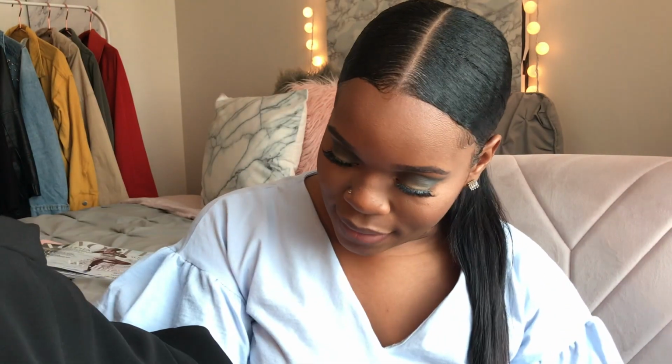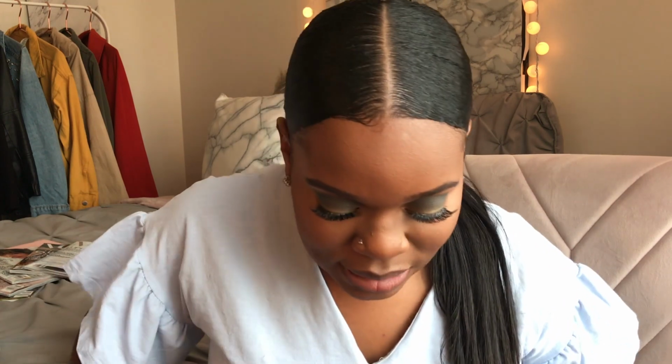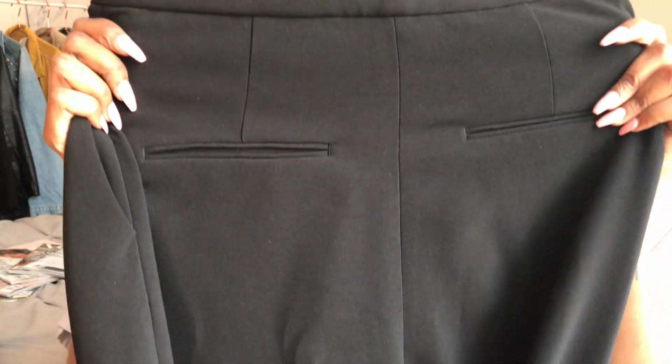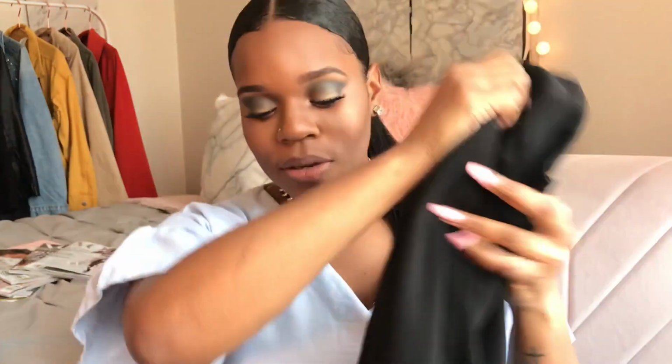So again, they have that baggy look. They kind of remind me of paper bag pants. The paper bag pant, I'll get into it when I show you guys the one I got. But it's roomier in the midsection, and then when you go down, it's a skinny fit. So these do exactly that, and these are more of a slack. These are black, and the back looks like this. Hope you guys can see this. But yeah, they're super cute.